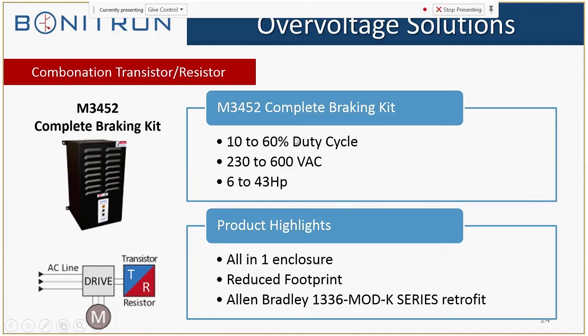I will hit on this one slightly. 10 to 60% duty cycle, 230 to 600 volt AC, 6 to 43 horsepower. Like I stated, it's an all-in-one enclosure, so you have a reduced footprint instead of having to use the chopper as one enclosure and the resistor as another.